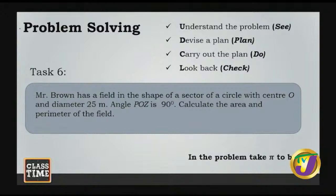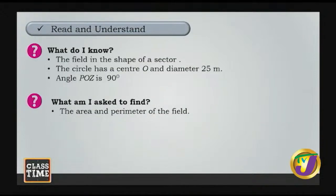Are you seeing any form of CSEC coming out right here? Yes, this is a CSEC question. We would have read and understood. We know that the field is in the shape of a sector, that the center is O, that it has a diameter of 25 meters, and that there's an angle formed to get the sector POZ that is 90 degrees. Am I missing anything?